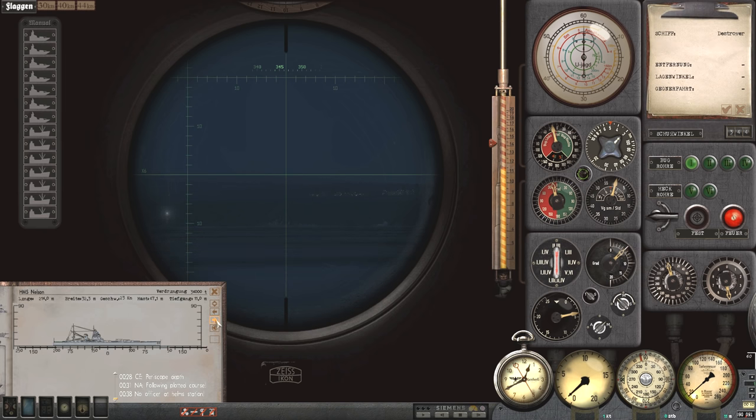And let's see. Two-stacker. Looks like it has a pretty definite superstructure up there. I'm not too good at identifying destroyers. It looks like the stacks are vertical. They're not at an angle like this here.